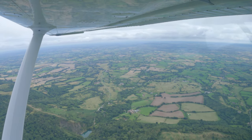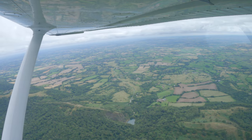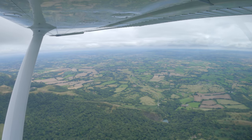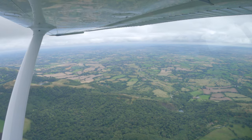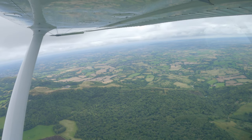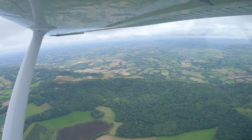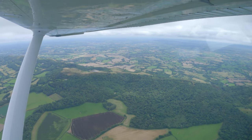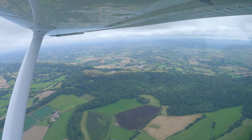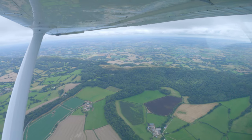Golf Hotel Foxtrot Alpha Victor, PA28, currently east of Hereford. Request basic service and turn overhead. Golf Alpha Victor, basic service, QNH 1019. Golf Alpha Victor, basic service, and request your level. Basic service, 2,500 feet, Golf Alpha Victor. Golf Alpha Victor, roger, report with 5 miles to run to the Gloucester overhead. Report 5 miles to run, Golf Alpha Victor. Golf Mike Bravo, contact tower 122.905. Contact tower 122.905, Golf Mike Bravo.